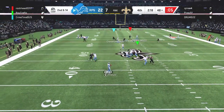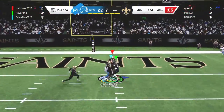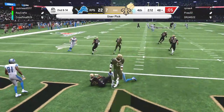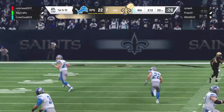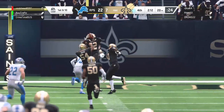Throwing on 2nd and 14. Wilson is going to float this over the middle deep. And intercepted. Maybe the turning point they need. It's the former Patriot Devin McCourty. And a big turnover there as his guys will get the football back.